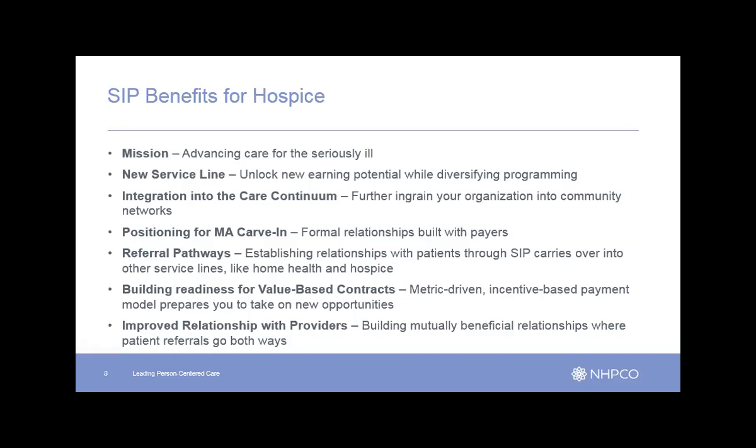You're going to get to establish and deepen your relationships through referrals, as well as deepen your relationships with those Med Advantage players. And then lastly, you're going to build a narrow network. None of this should scare you. You already know where your referrals come from.